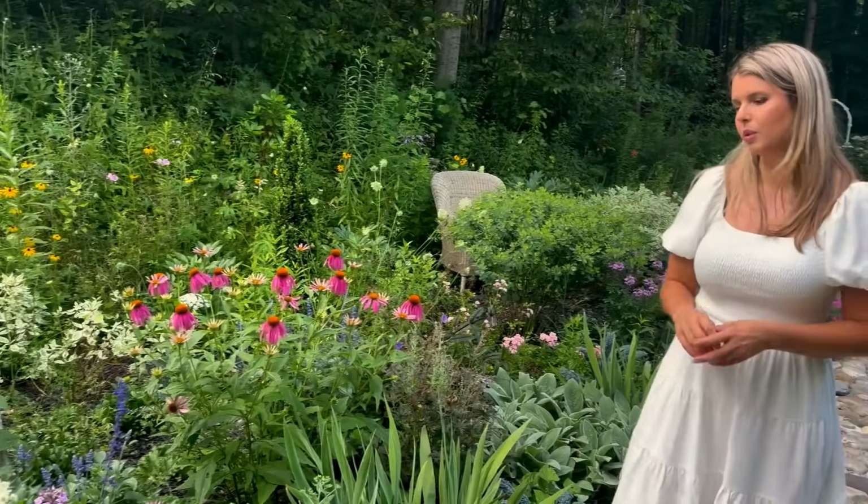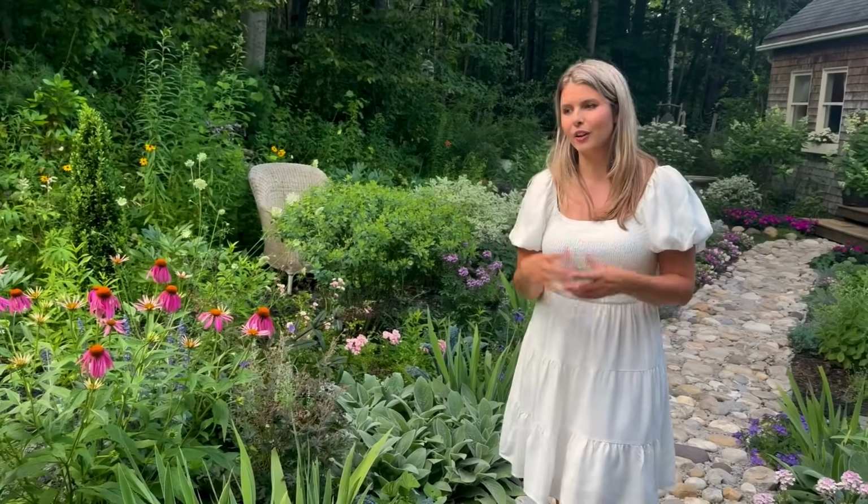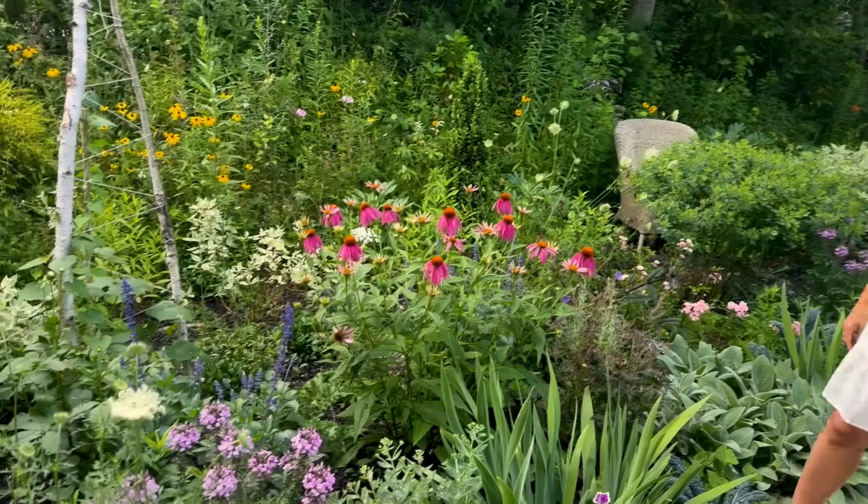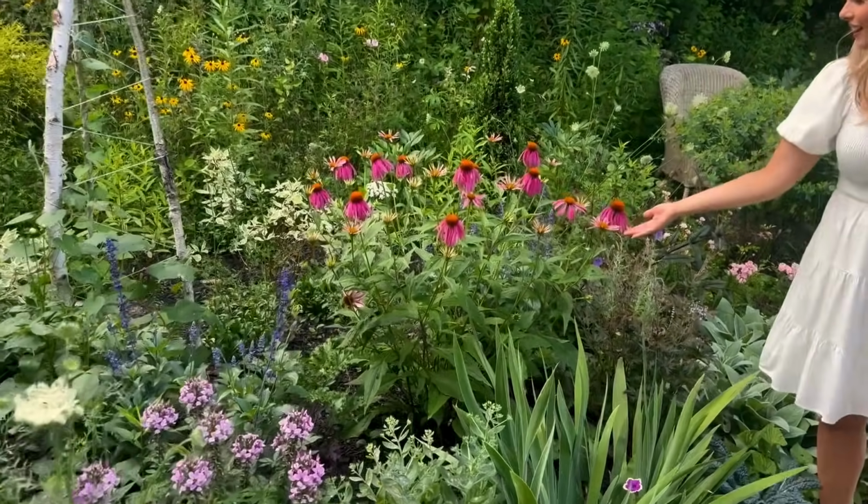Like you could juice them, you could grate them up for a little cucumber salad. They're fantastic. I love those cucumbers. We have lots of kale, lots of edibles spread throughout. Our echinacea is looking really happy.